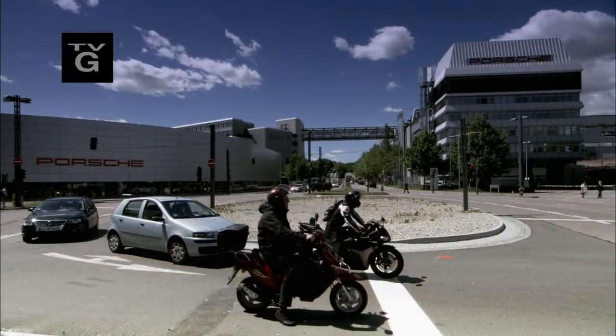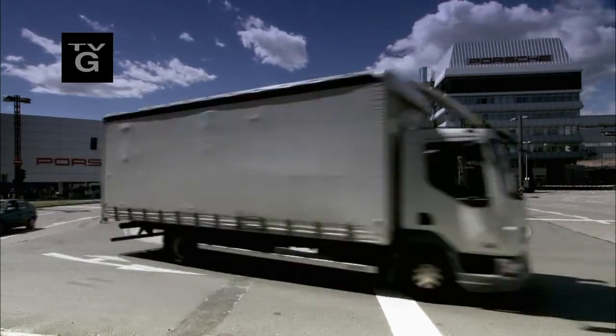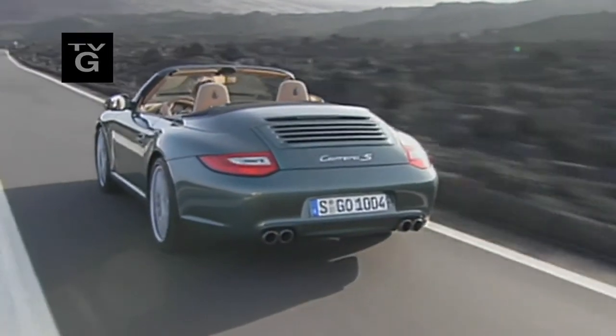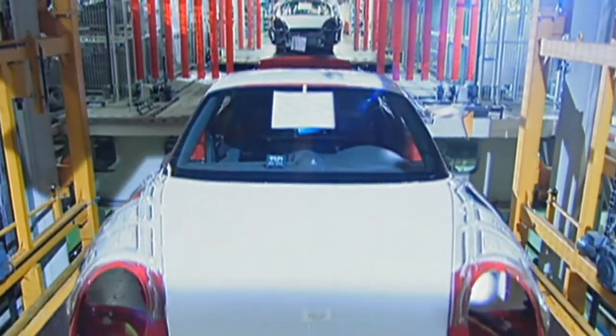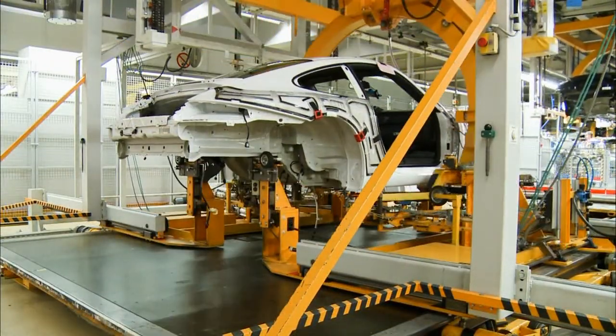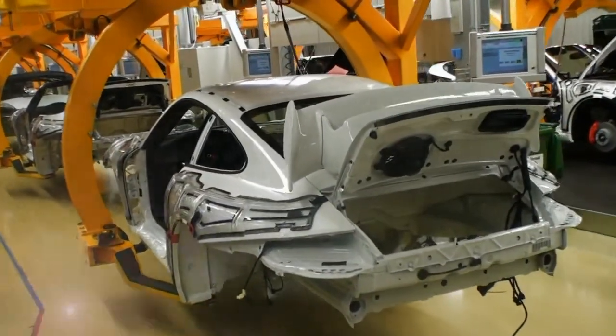At Porsche's ultimate factory in Stuttgart, Germany, the assembly line puts together 16 different models of the 911. Each 911 will spend about 15 hours moving down the line. The line has 117 assembly stations.